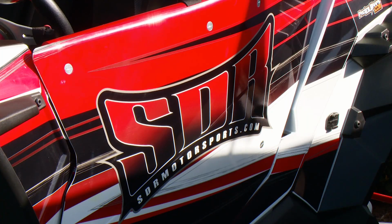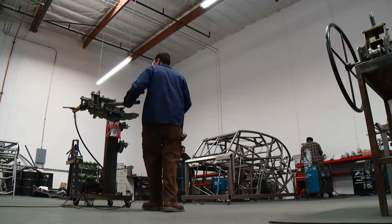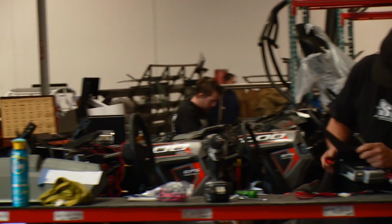We call it Razorland over here. Polaris product is probably 90% of what we do, and we love it because we think it's the best car out there for sure. The new building is 11,000 square feet with 9,300 square feet of shop space, so we literally tripled the size of our shop.